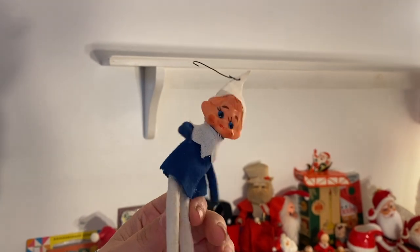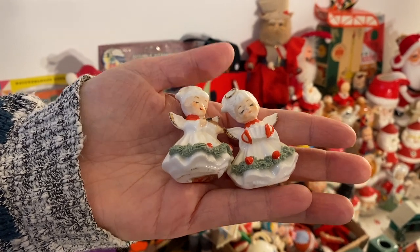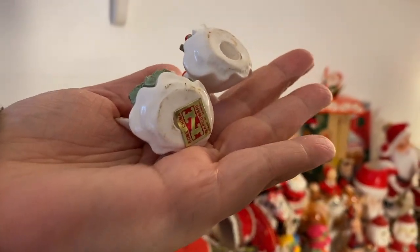Okay guys, so we picked up a lot of stuff from the thrift store. I did get the Pretty Paws Lisa Frank plush. She is so cute. I think I might have to keep her for a little bit. And Janine found that bag of pixies. How cute is he? I can't believe he's made in Japan. Always gotta check that toy aisle, right Janine? Oh yeah. I also want to show you guys the little angels that were in that bag of ceramics. They ended up being these little Napco angels. Can you believe that? So cute. And this one does have its Napco sticker on it.